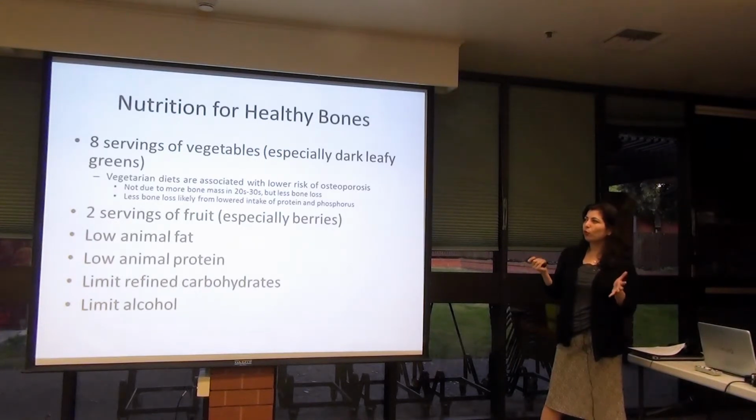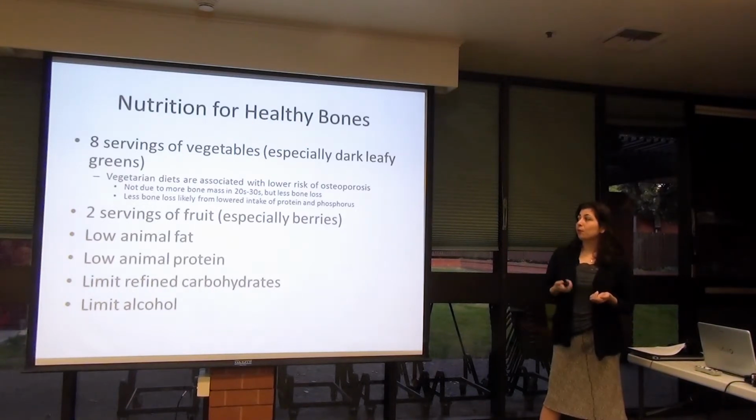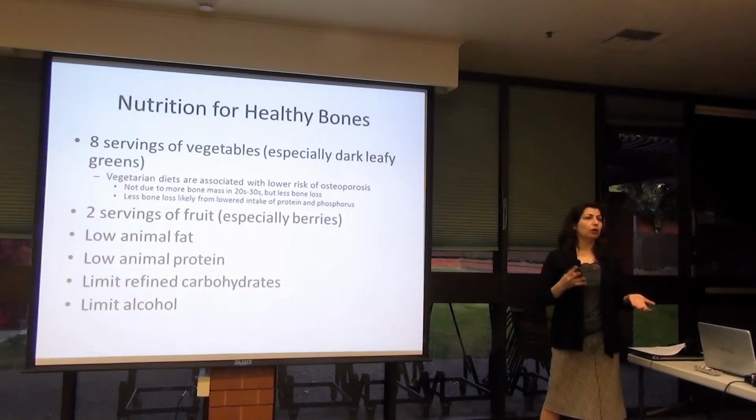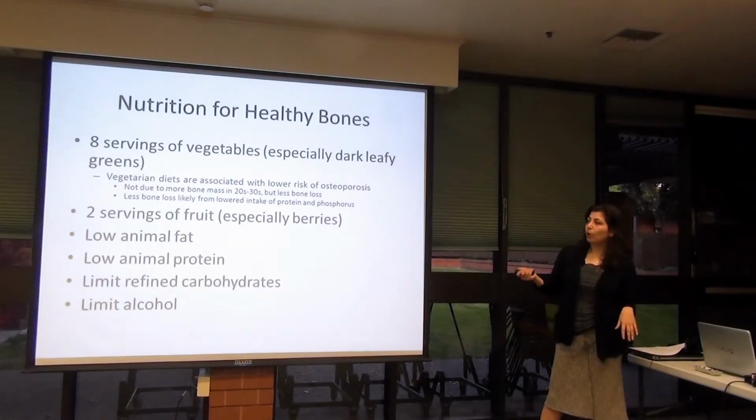Try to eat no more than 2 servings of fruit. The reason I say that, fruit has a lot of sugar, so we don't want to affect someone's blood sugars, but most of the nutrients are in vegetables, so you can still get that through fruit, but if you're trying to get nutrient density foods, vegetables are the best. Low animal fat, low animal protein, limiting refined carbohydrates, limiting alcohol and caffeine.